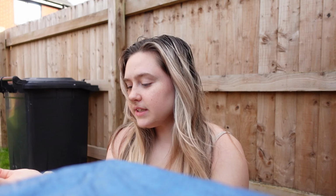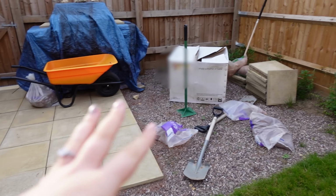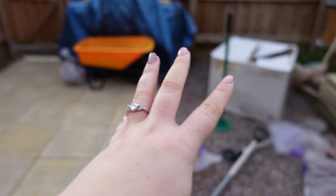I thought I would come outside and show you guys what the backyard slash garden looks like currently. Also, I hope it's not too windy out here and this clip does not get ruined. And yeah, ignore my hair, but let me show you. This is the progress we have made on the patio area so far. Ignore the garbage, we're not finished yet.